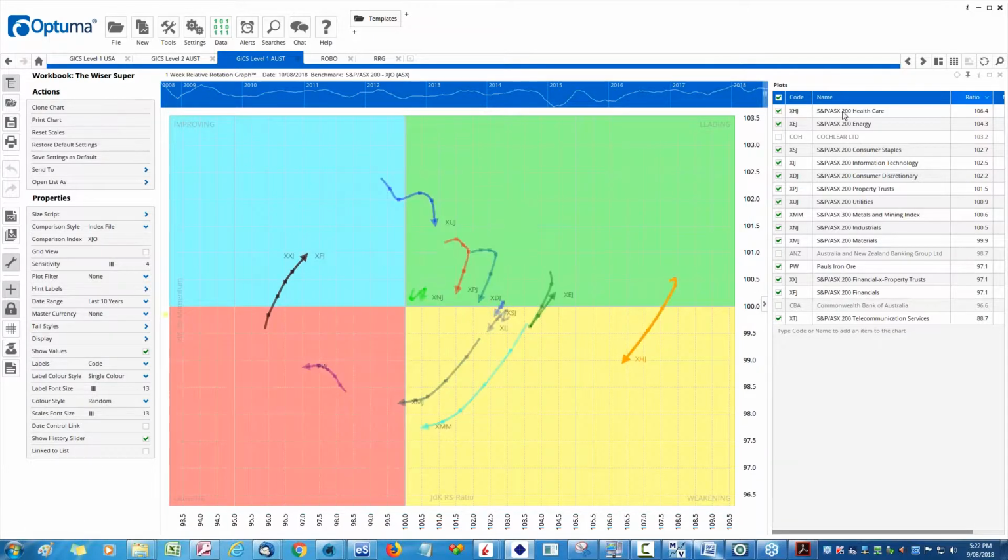So we've got healthcare is a leading sector. Energy is still a strong sector, a leading sector. Consumer staples, leading sector. Information technology, leading sector. Consumer discretionary. So it doesn't matter how I look at this. REITs, leading sector. Utilities, leading sector.